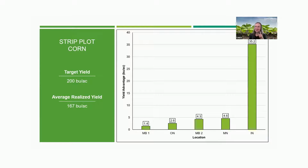Okay, so I know what you're thinking. What about the Indiana trial? We clearly see a remarkable yield increase of about 35 bushels per acre. I know myself, I'm all about the data. I was a little bit skeptical when this result came in, but we talked to the grower and agronomists in that area, and they confirmed that this could actually be a true response. So certainly on poor agricultural sites, when the right fertility products are used, you can see a huge yield response.